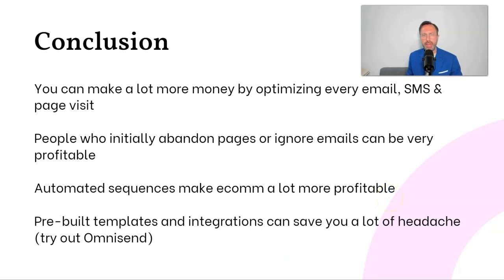In conclusion, you can make a lot more money by optimizing every email, every SMS, and every page visit. Each of these touch points with customers and prospects is an opportunity for you to make more revenue so that you're not leaving money on the table.